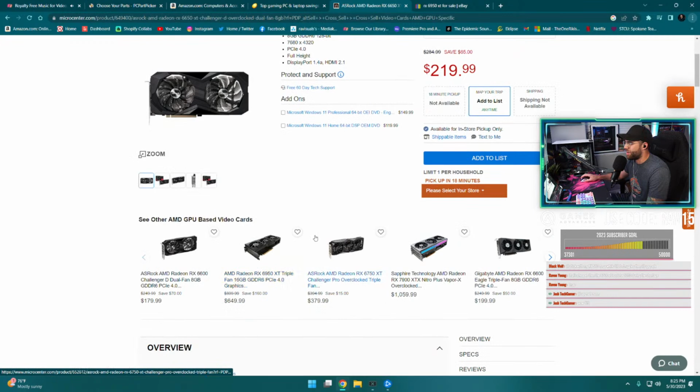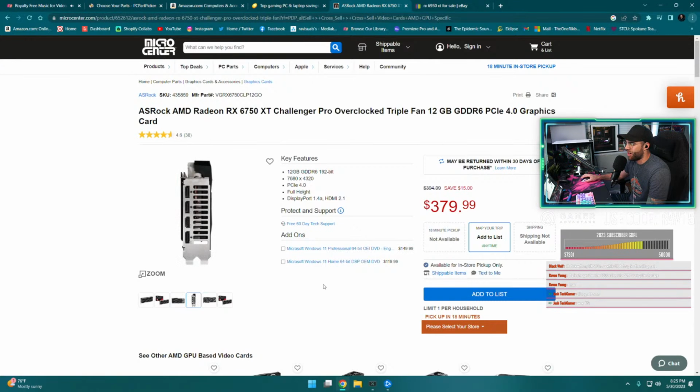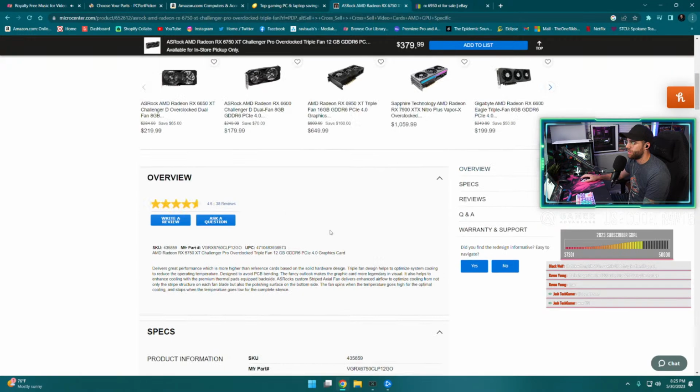Man, you can get a 6750 XT for $379. That's a really, really dope price on that. It's a great card, man. Those have such good performance for the money. Really good cards.